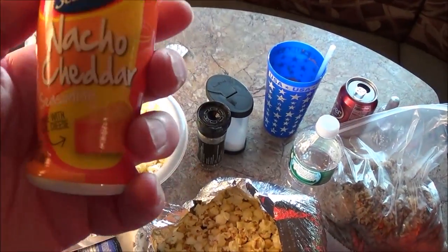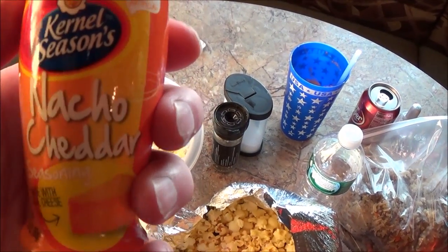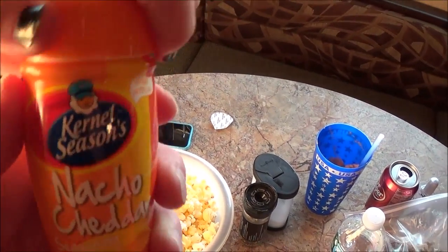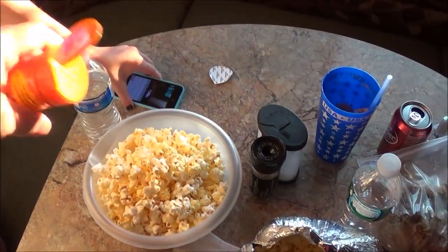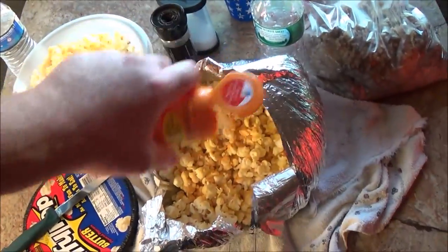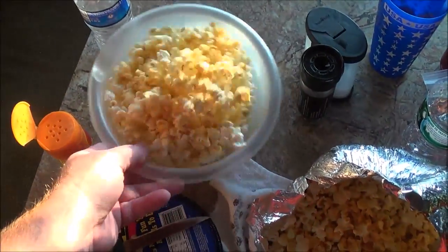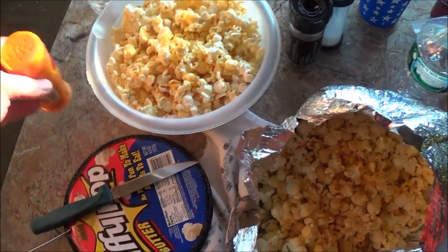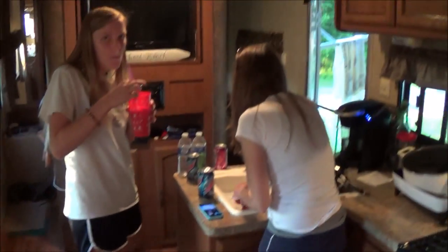We got this stuff here. This nacho cheese seasoning. Oh, yeah, man. The other righty tighty. Lots of that. I'm so excited. Look at the cheese dust in here. Awesome. It actually tastes like cheese popcorn. So there you have it. I almost puked. Yeah.